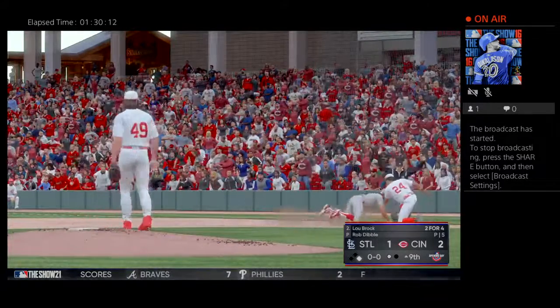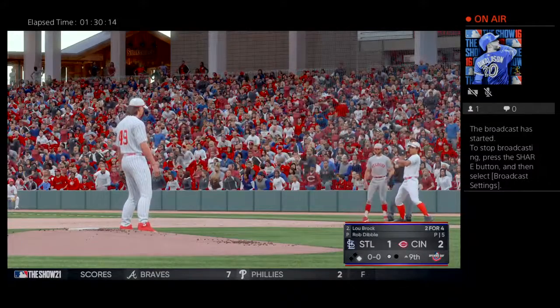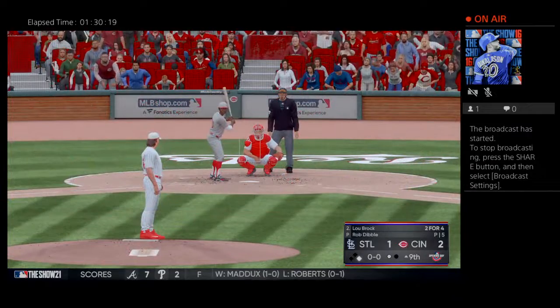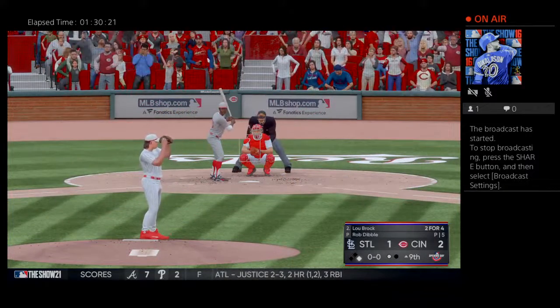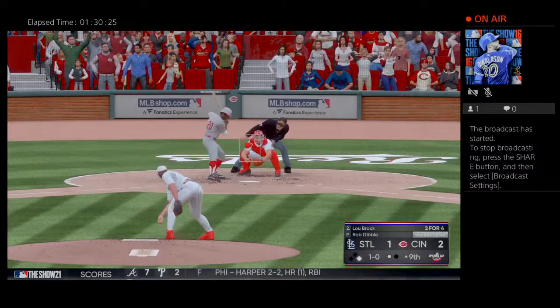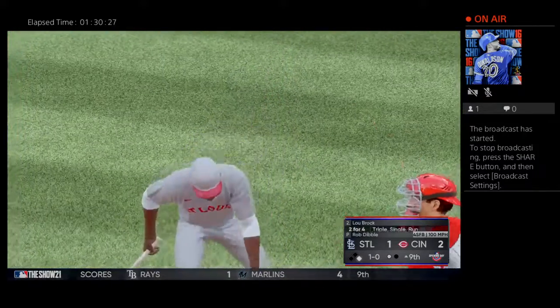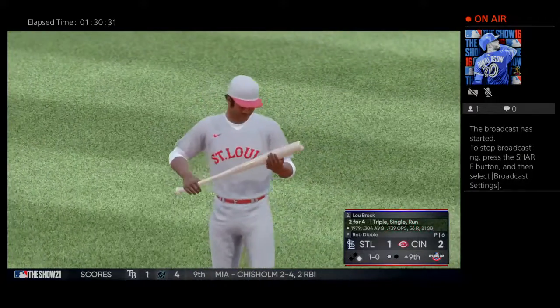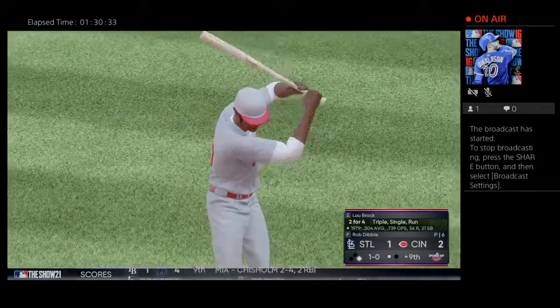Quick check on that tying run at first. And a dive, but he's back in there. At the plate now, Lou Brock. As the first pitch misses to him, it's ball 1. He'll be looking for something he could drive into the gap and drive home that tying run from first.